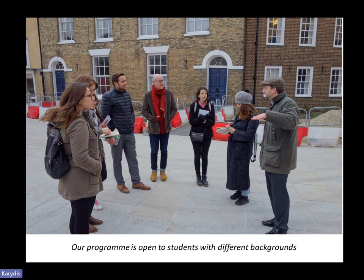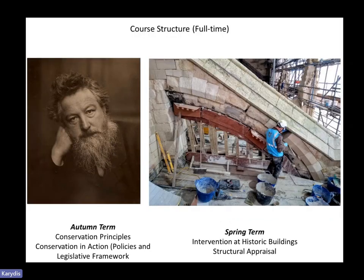So I hope that this gives you an introductory idea of the program. The structure for a full-time student is as illustrated here. We start with the autumn term that provides a theoretical understanding of the basis, the foundational principles of conservation and its planning framework and the policies affecting it, with two modules: conservation principles, which is convened by my colleague Manolo Guerci, and a module entitled Conservation in Action that focuses on the legislative and planning framework, which is convened by my colleague Fiona Raley.